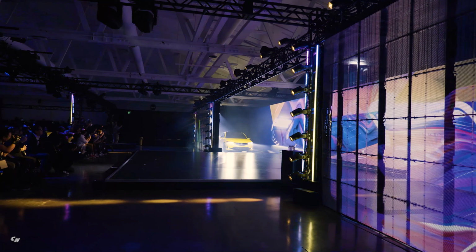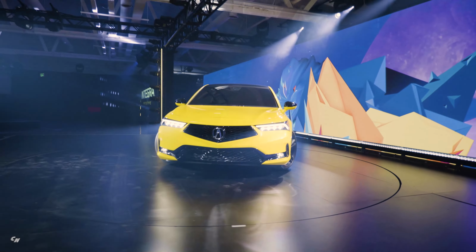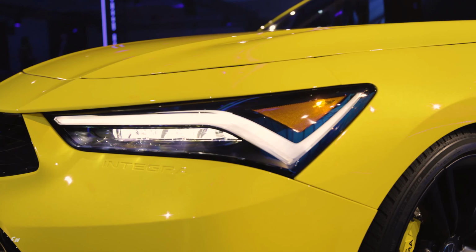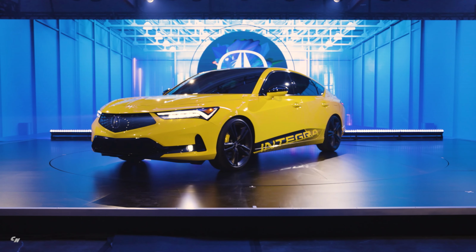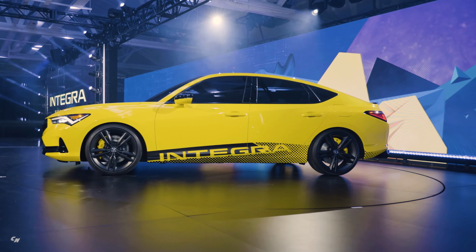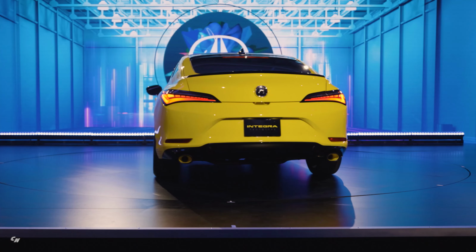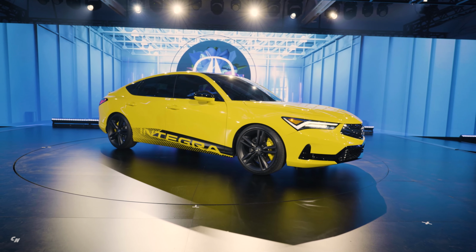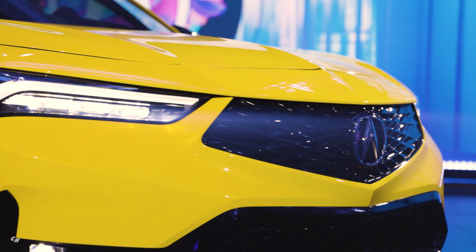Acura gave the world its first look at the highly anticipated new Integra, signaling the return of the celebrated nameplate to the Acura lineup. Finished in striking Indy Yellow Pearl paint borrowed from NSX, the Integra Prototype is a strong indication of the exterior design of the all-new 2023 Acura Integra, which will be priced around $30,000 when it arrives at Acura dealers next year.